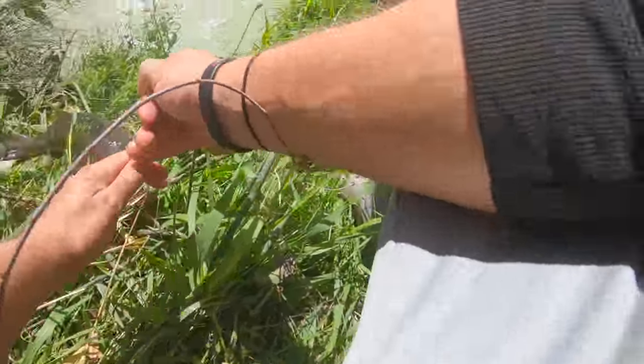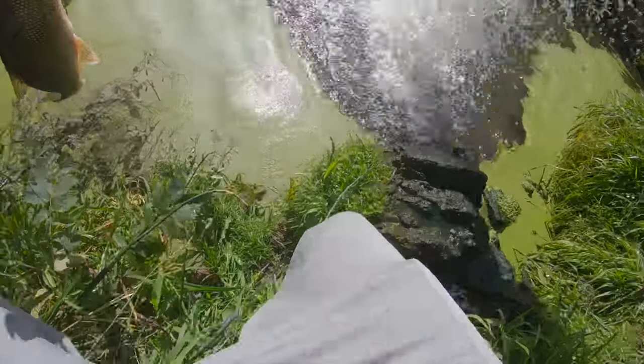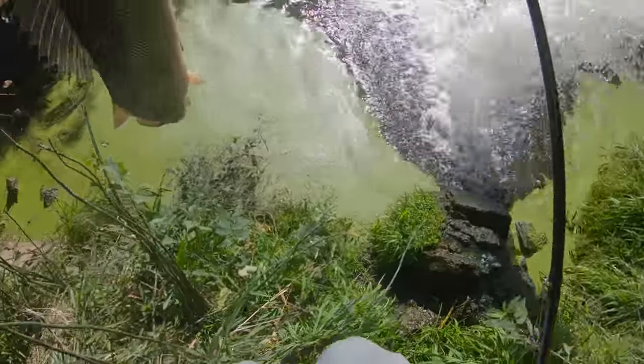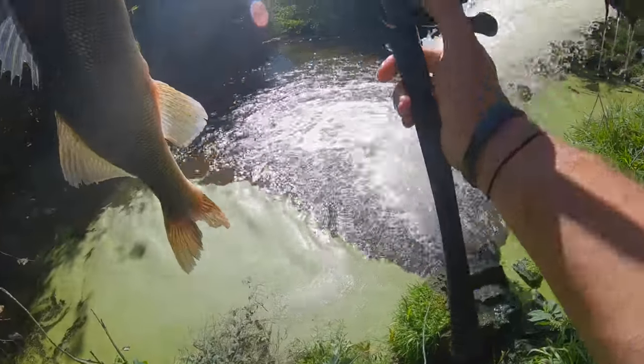I'm trying to not lose him. What a tank. Oh my God. Yep. There's fish in here. I might need to come back.